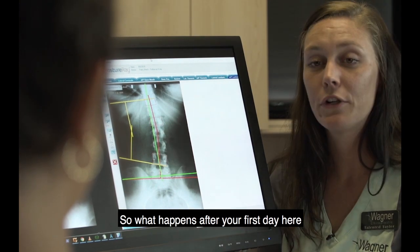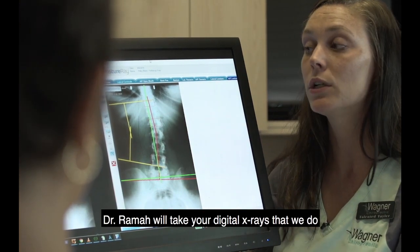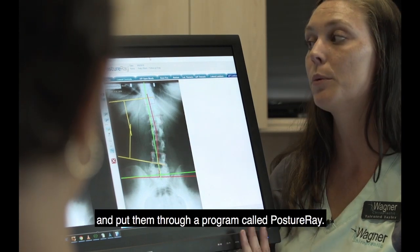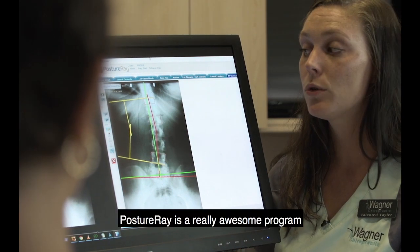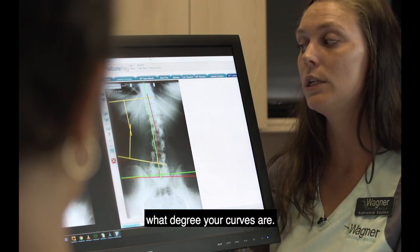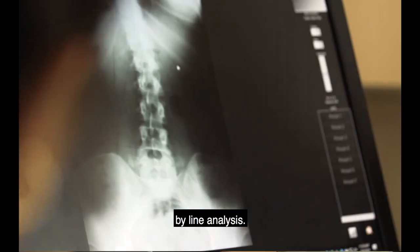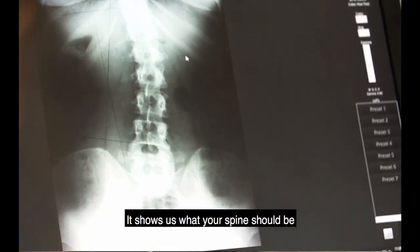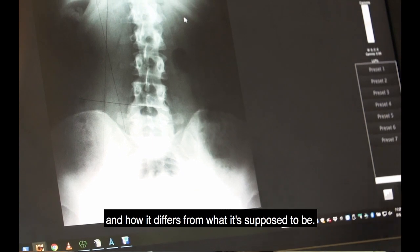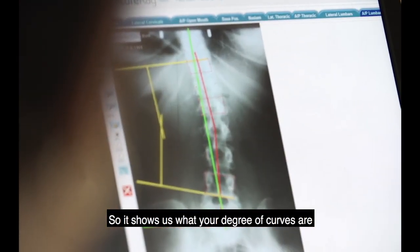So what happens after your first day here, after we do your exam and your x-rays, Dr. Ramah will take your digital x-rays and put them through a program called PostureRay. PostureRay is a really awesome program that lets her find out specifically what degree your curves are. It gives us a line-by-line analysis, showing what your spine should be and how it differs from what it's supposed to be.